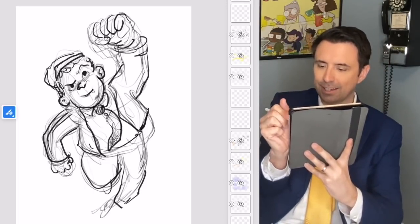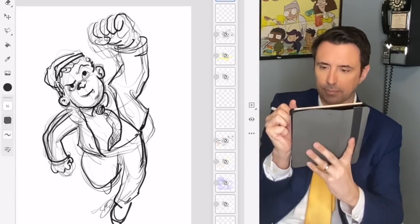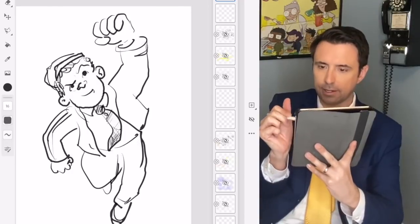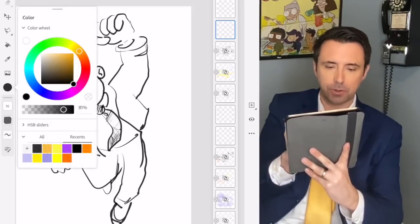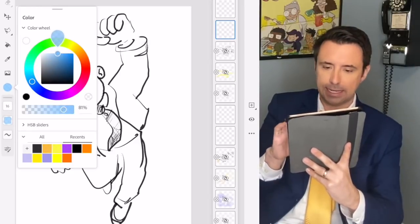All right, let's think about color now. I'm going to put a blue sky in the background to establish to the viewer that this is happening in the sky.